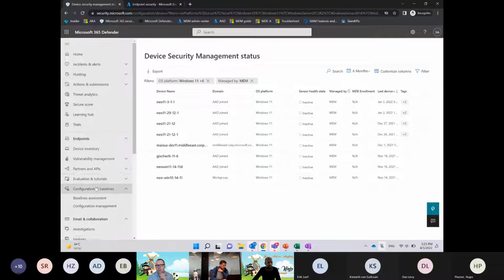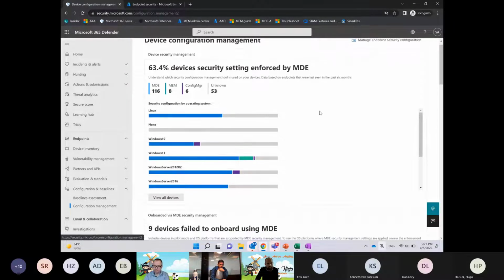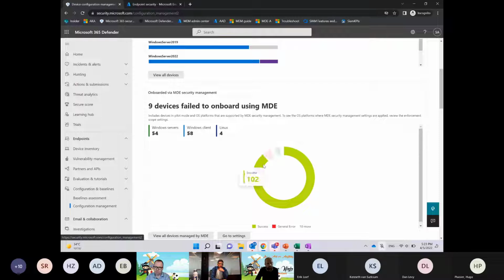Let me go back to the configuration and baselines. Sorry, configuration management. And the second widget we're releasing also is specifically for devices that are being managed with the solution that we're providing today. So basically we're saying, okay, for all the devices that are currently managed by MDE or receiving their policies via the MDE security configuration management flow, what is their status?